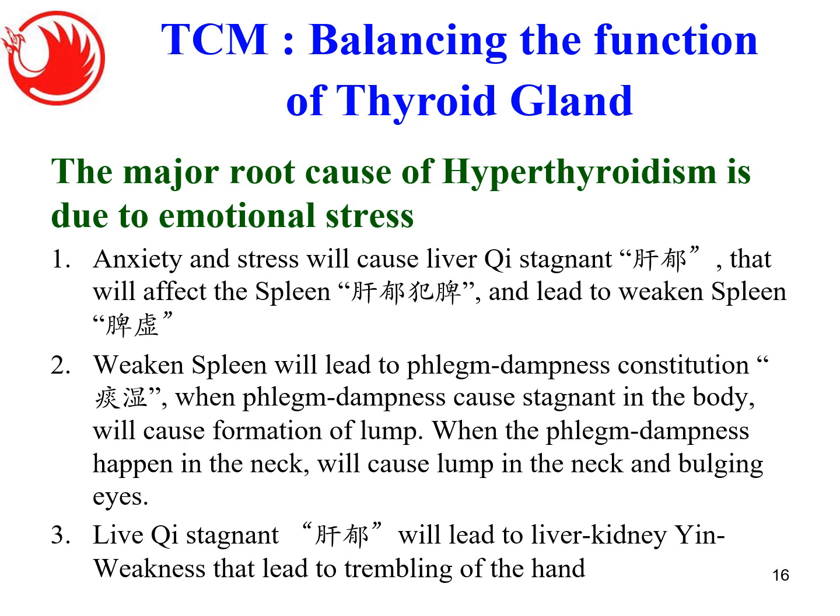Liver and kidney yin weakness, and hand trembling. Furthermore, liver qi stagnation can extend its influence to liver and kidney yin weakness, contributing to trembling hands. It highlights the holistic perspective of TCM, considering the interconnection of our organs and emotions. So next.